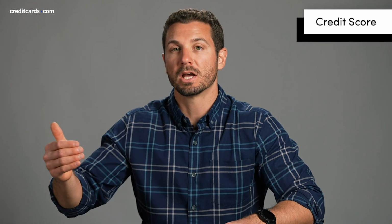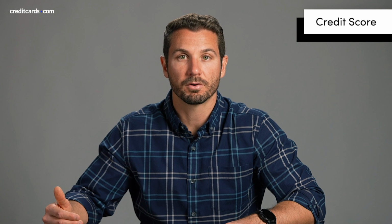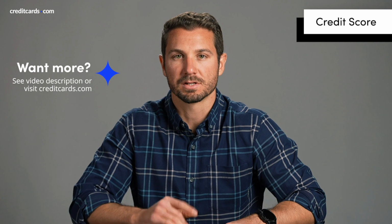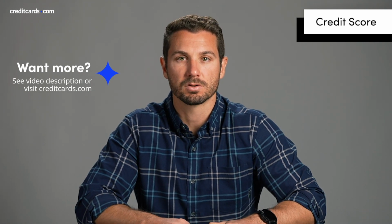As far as checking up on your credit score, there are a lot of major credit card companies that offer free credit monitoring services. If you already have a credit card, you might want to see if they offer it. If they don't, or if you don't already have a credit card, there are other non-issuer services out there. We've got a full guide on our website about some of these free credit monitoring services. I'll put that in the video description, or if you're on our site, you can also search for that.